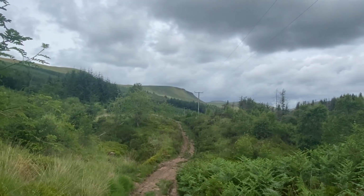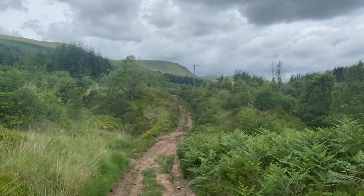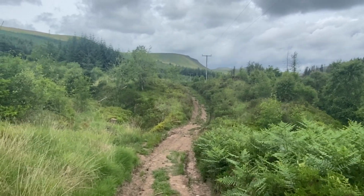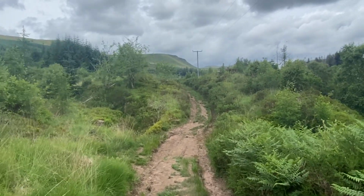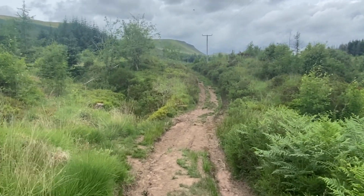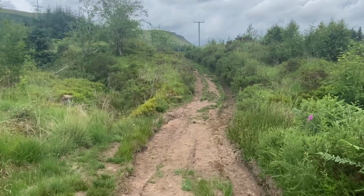And within minutes, some lovely views out to the Bannau, the Beacons. Seem to have these mountains a lot in my backgrounds, but there we are. These are my local trips. I'm very lucky. So, right, about in some open land now. We'll keep going.